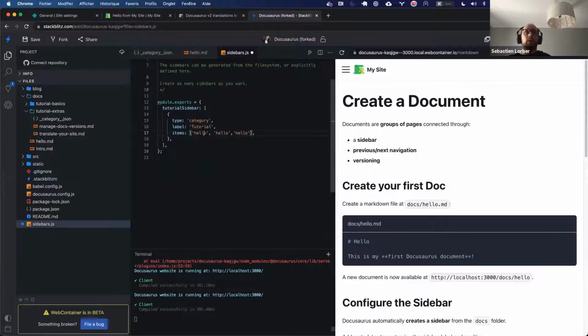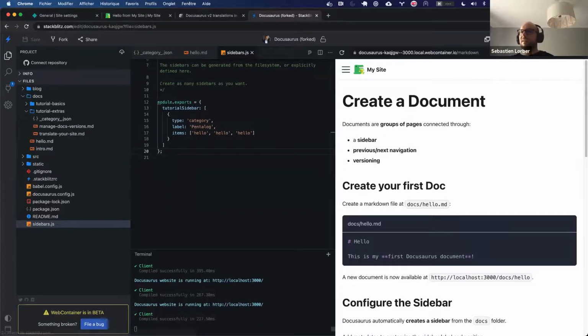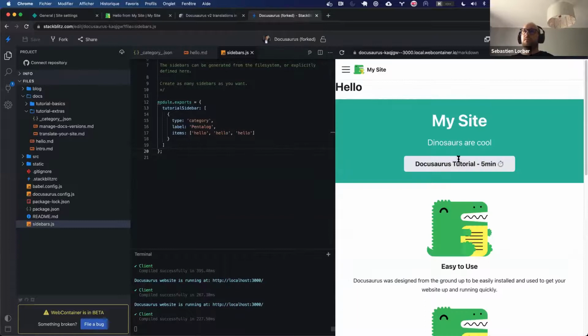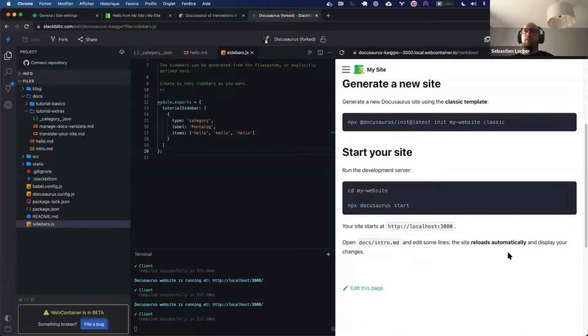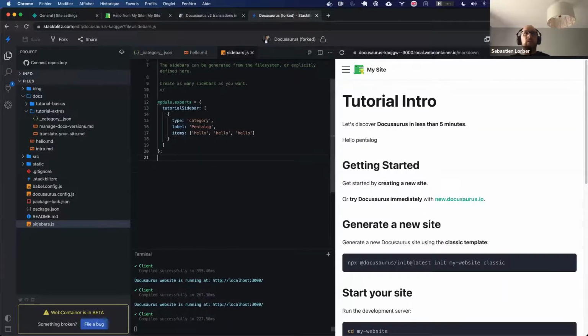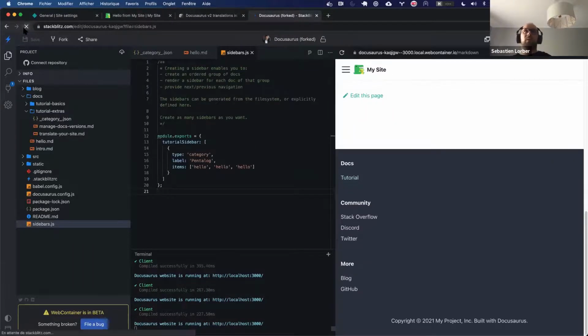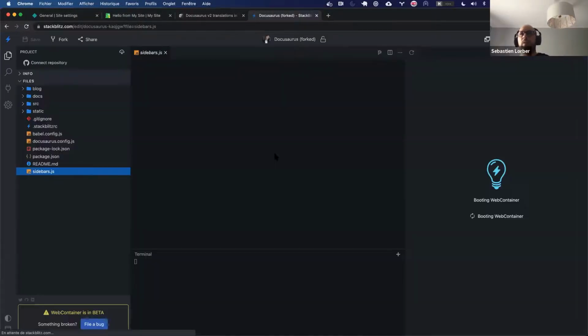a category named Pentalog. Oh, stop. I keep doing typos. Oh, there is something weird. I think I'm going to reload the project because there is something a bit buggy.